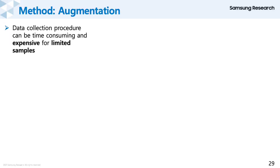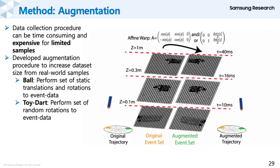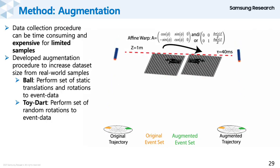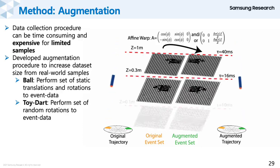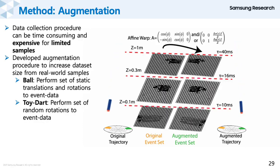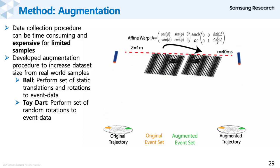One of the problems with our data collection process is the time consuming process to collect limited samples. So we looked at creating a procedure to augment our data set so that we can increase the size to work on other real-world examples. This procedure consists of applying a transformation to our event set. It's a translation and/or rotation where we create a new trajectory. To create this new trajectory, we take each of the event sets at a given depth, apply the transformation, and then re-aggregate these into our exponential filter to then train our convolutional neural network.